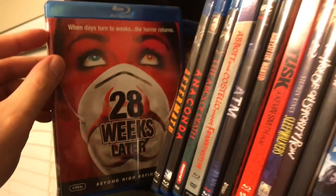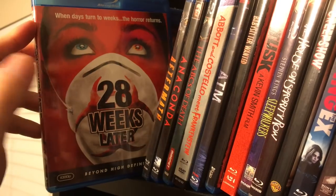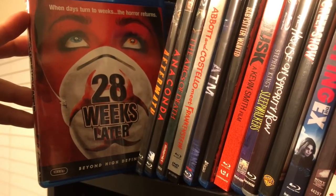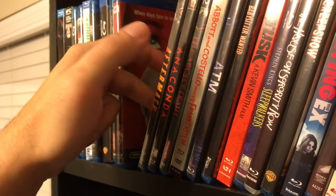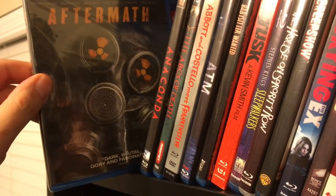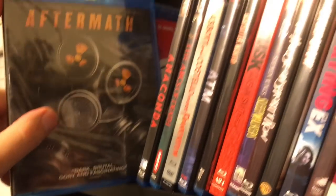28 Weeks Later, it's a bit derivative, not as good as 28 Days Later in my opinion, but still really solid and more fast-paced action horror, but definitely a really good one. Aftermath, which I had another copy of. This one's actually still sealed. I just noticed that now. But I enjoy this one for what it was.